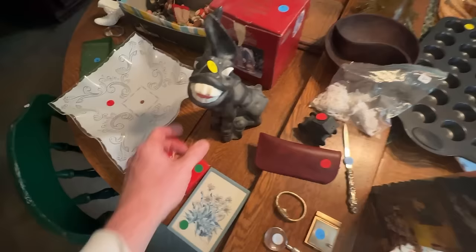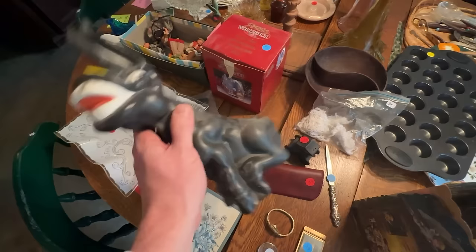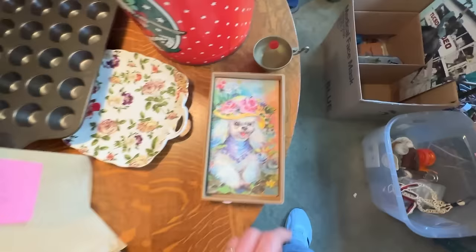This one here, 10 bucks on the Jackass. This one here looks like a hobbyist piece, so we'll leave this one right there. This one gets a good old Primetime double tap.